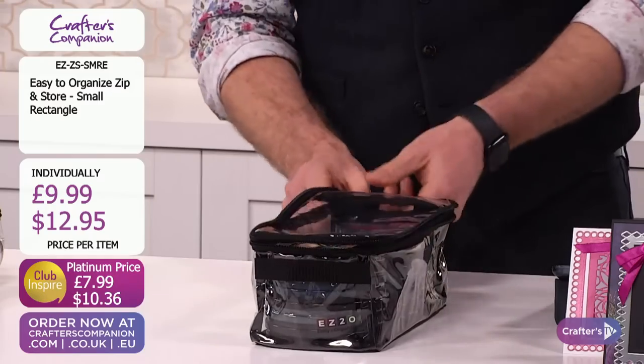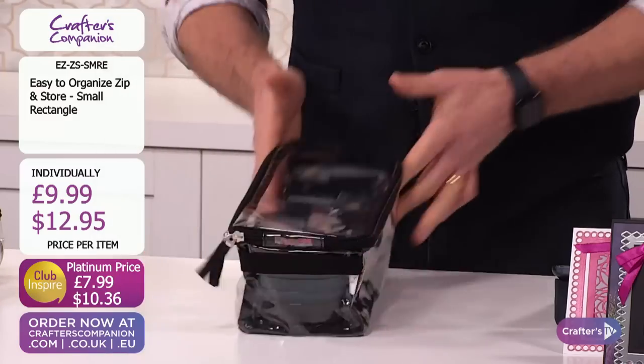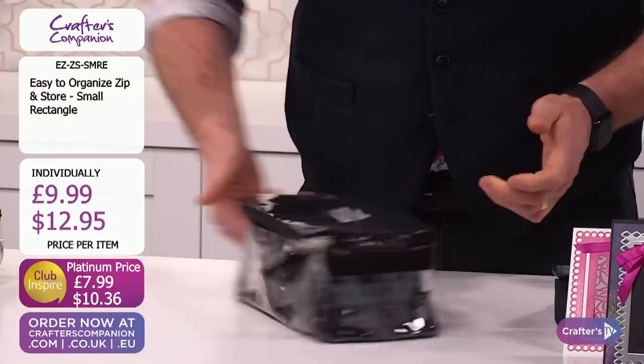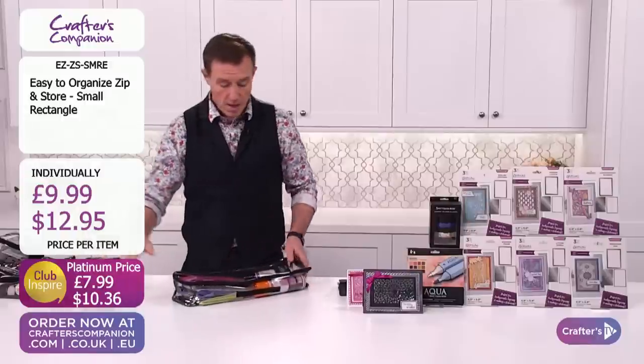But again, think about these as handy storage for all sorts of bits and pieces, for camping, for first aid kits. These are perfect. Once again, two handles. So whether you're stacking it this way, that way, nice and easy for you to be able to transport. And then you've got the big one.